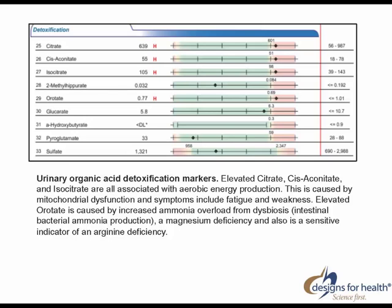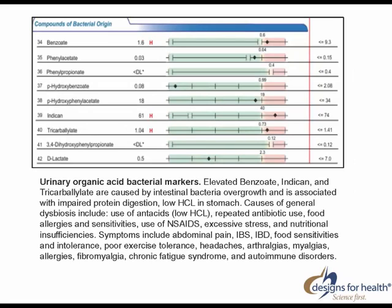Then some of the other organic acids on here are bacterial metabolites, and this really shows us more what's going on in the small bowel. When we look at stool testing and you see yeast or bacteria in there, that's more of a snapshot of the large intestine, where this is going to really show us what's going on in the small intestine. So this patient's obviously going to be a candidate for probiotics.